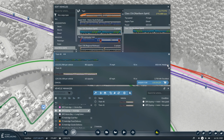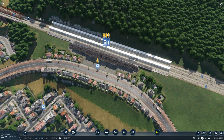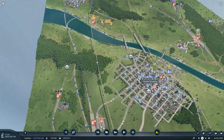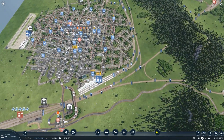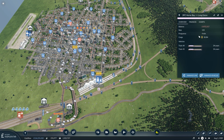How does that do? Obviously it is slower, we know it's going to be slower, and that's not a problem. But I think it is more suitable for what we're using it for, so we'll go ahead and do this. Again, might have a bit of a freeze here while these pop in. Nope, didn't do it on that one, that's great. So that's those two. What pacer do we have, or what commuter service do we have between Long Eaton and Herne Bay, which is this one?